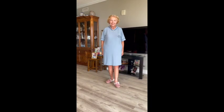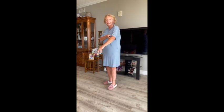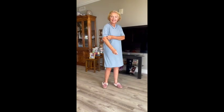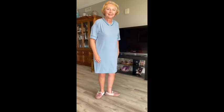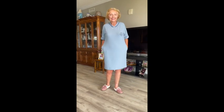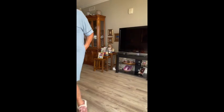It's so soft and I really like it. As you can see, it just comes down to my knees, and there is a slight V-neck collar, which is nice. It doesn't choke me. The sleeves are about elbow length. It is plenty large enough to go around me without being too tight. I really like it. It's very soft, and the best part, there are pockets, one on either side. This is a girl that loves her pockets. I really like it. Tell me what you think in the comments down below.